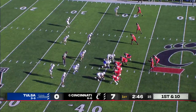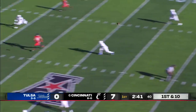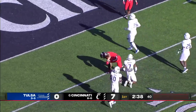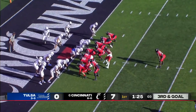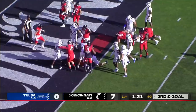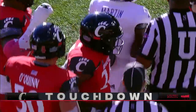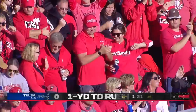First and 10, Cincinnati from the 41 of Tulsa. Here's the blitz off the edge. Ridder has Pierce wide open, middle of the field. First and goal, Cincinnati. Wiley in motion. Here's Ford. And he finds the end zone once again. His 16th touchdown of the season. 15 have come on the ground.